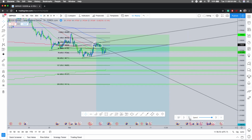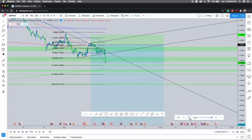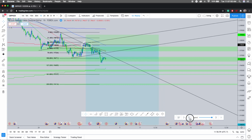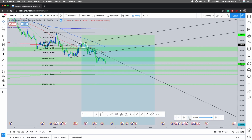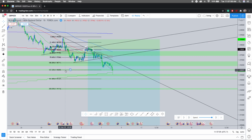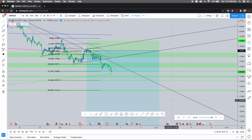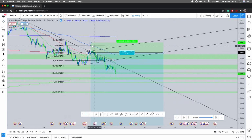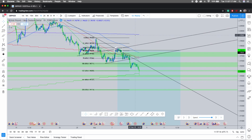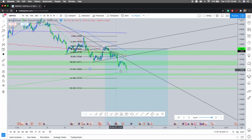So we finally broke to the downside and hit our first TP level, right? So hit the first TP level. At that point, I think I took maybe some partials, 5 or 10%, not very much. I also moved my stop loss to break even at that point and just let it run. And I actually was very fortunate.